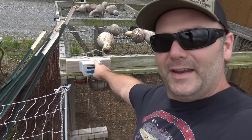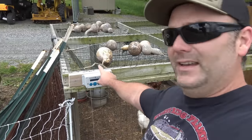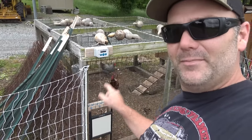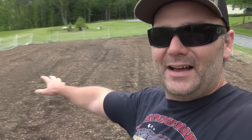So this is the automated chicken door from Chicken Guard, and it locks down there so no critters can get in. It opens in the morning and it closes in the evening. There's a little sensor on there, or you can set it to time, or you can set it to manual where you push a button and you open them up. And again, the chickens are out here gobbling up bugs and worms and weeds and all kinds of stuff. This was a compost heap, and they've been working that out too, so it's awesome. It's really cool to have everything with a symbiotic relationship.